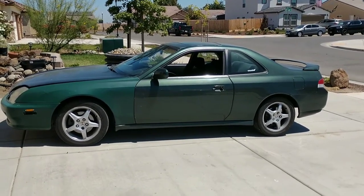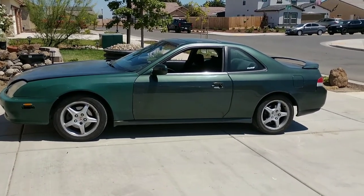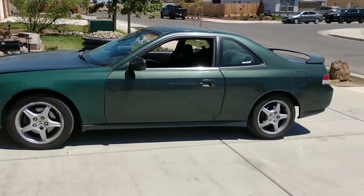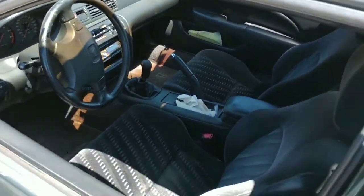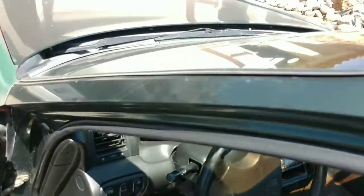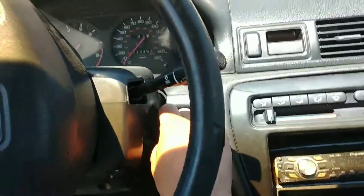So I bought this car. It was a running, driving car. It was actually purchased as a parts car, but anyways, it was a decent running car, and it was missing some stuff. It runs and drives, so what I decided to do is keep it as a running car. But this is the only issue I've been dealing with. So I go to start it up.